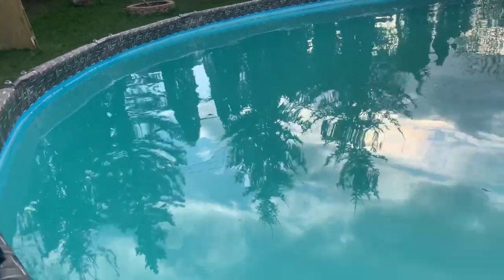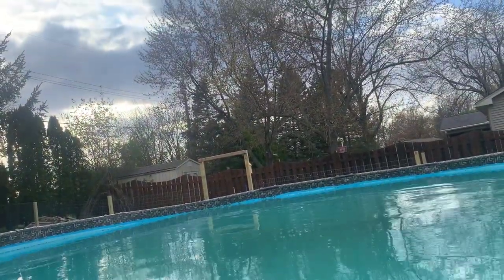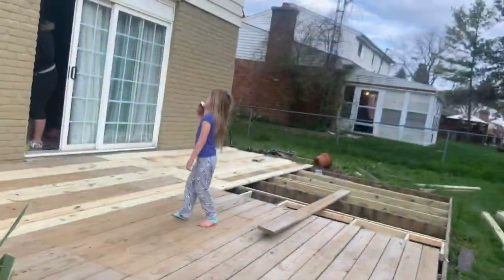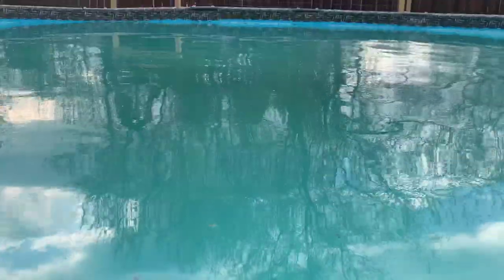Yep. Can I touch it? No, it's freezing cold. Hold this for me. Not over the pool. I don't care if it's freezing cold. Not over the pool, though. Don't hold it over the pool. What do we do now? I've been holding this camera for like 2 minutes.